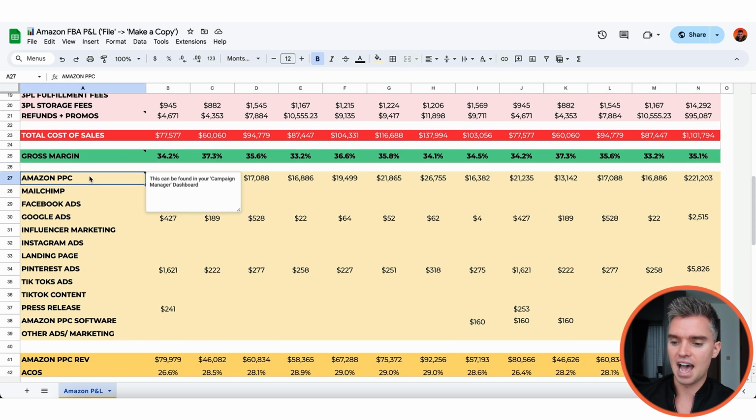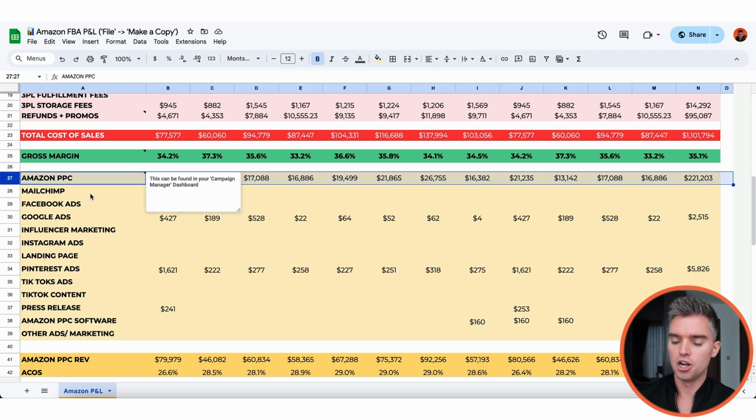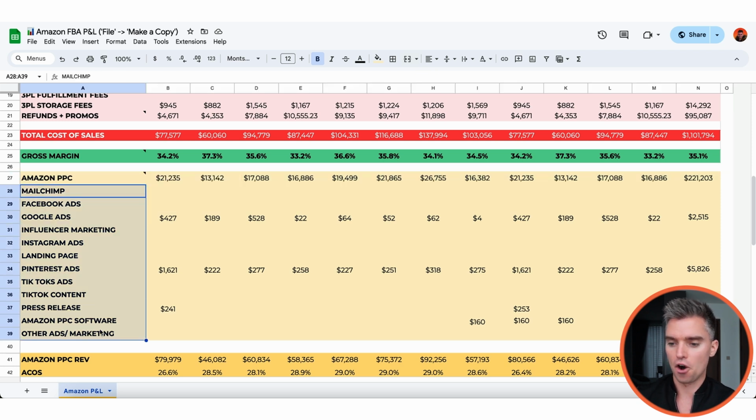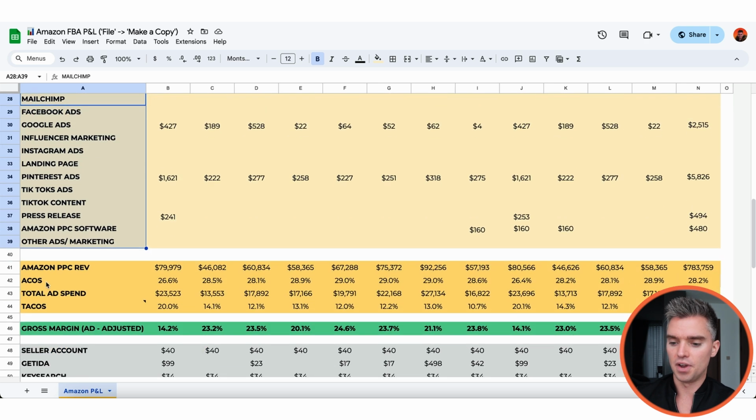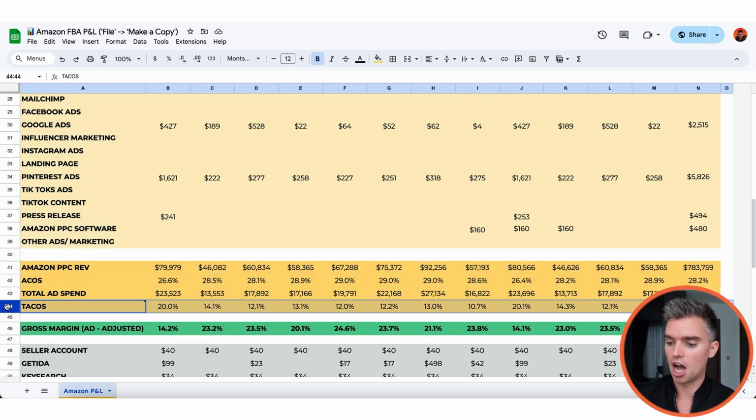Fill in anything you could possibly have. Amazon advertising, if you have Mailchimp or email marketing that we use a little bit, Facebook ads, Google ads, influencer marketing, landing page, Pinterest ads, TikTok ads, press releases, etc. And you can obviously edit any of these sections and change them. But of course, Amazon PPC is going to be your big one. Just in case you have these other marketing expenses, you can enter them here. So then it tells us our total ACOS, or advertising cost of sale, total ad spend, our TACOS, which is total advertising cost of sale, which in general you want to keep between 10 to 14% for a healthy account, which you actually see right here.